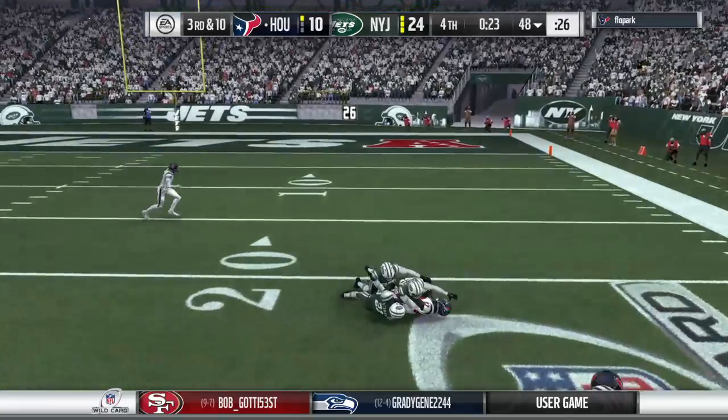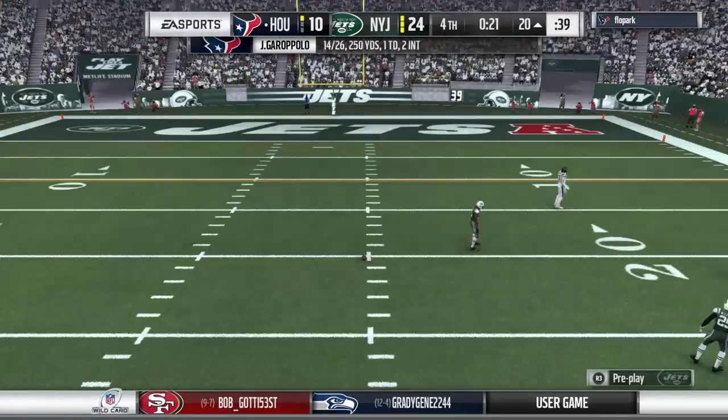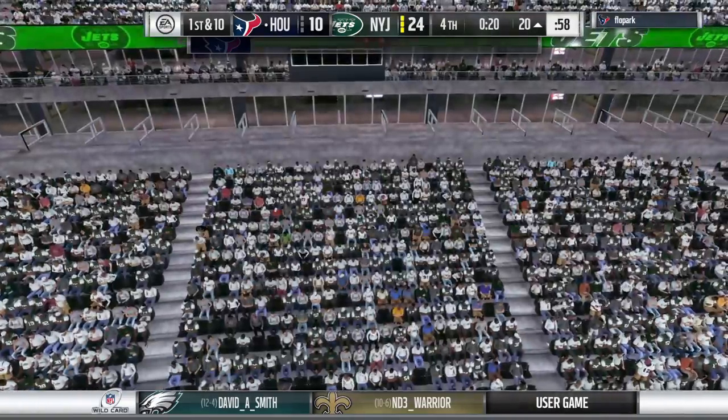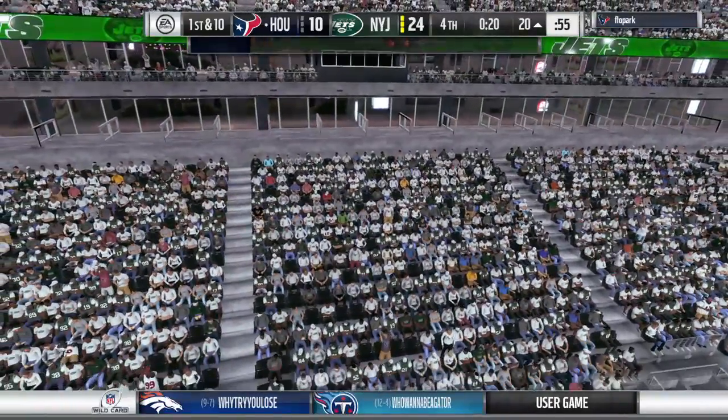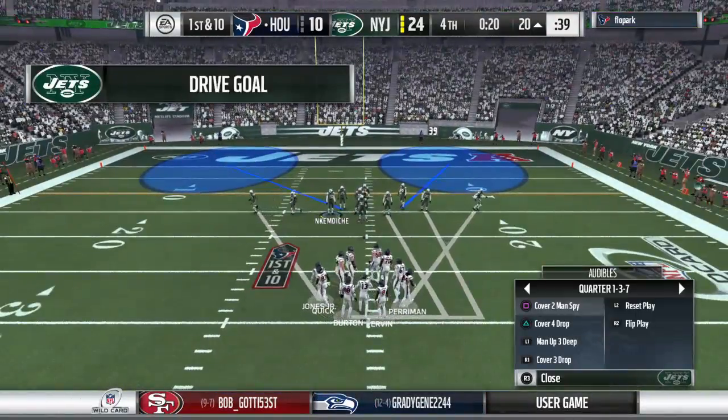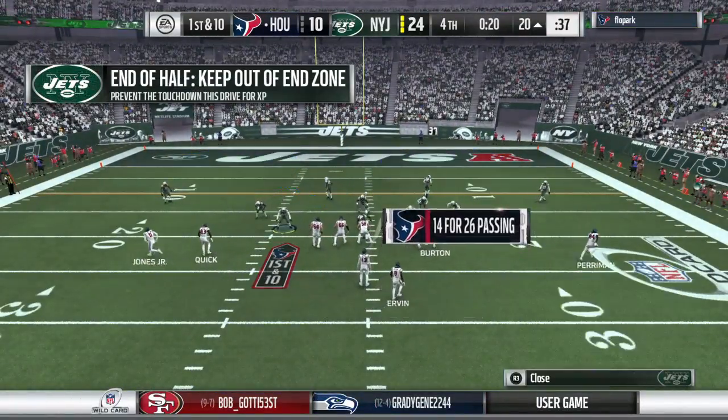Got a man open. It's Brian Quick. And he'll be down deep into Jet territory. Now whistles come in. We're going to get a timeout here by the offense. That'll be their third and final stoppage here as we step aside.